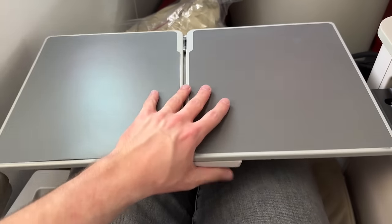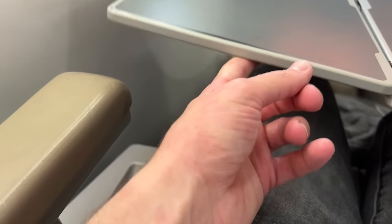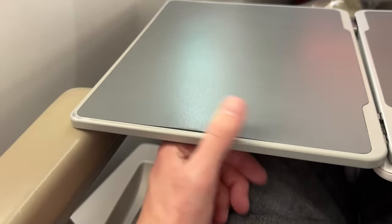There's one drawback to this style, however, especially on planes this old. They just don't sit flat. They droop down and things slide off. If you can use your armrest to prop it up, then it works out better, but still not perfectly flat.